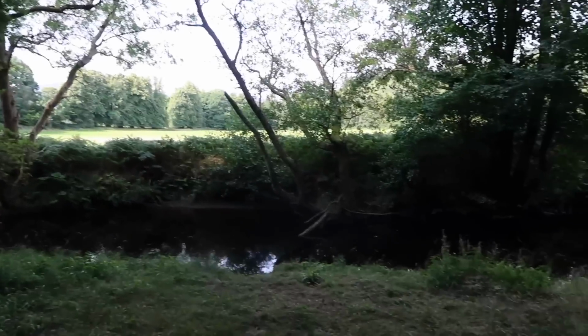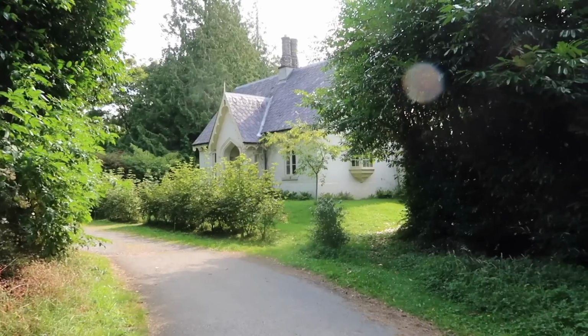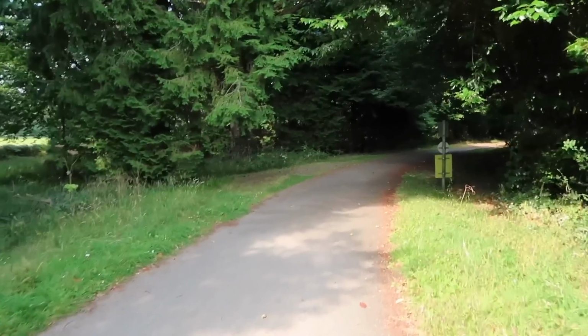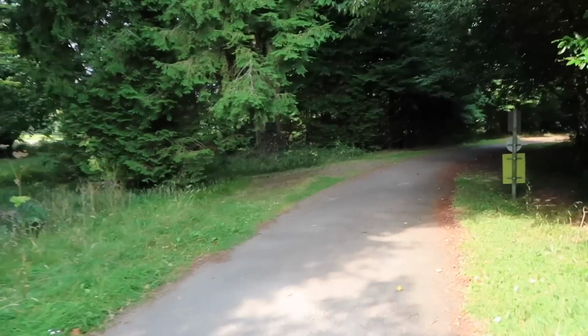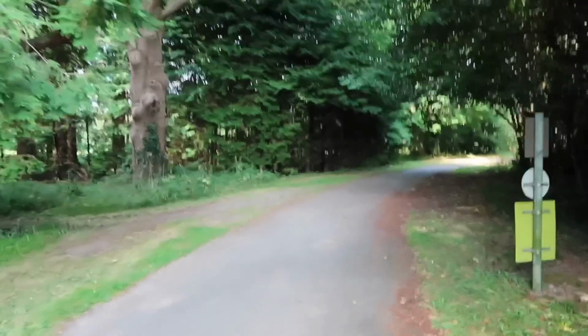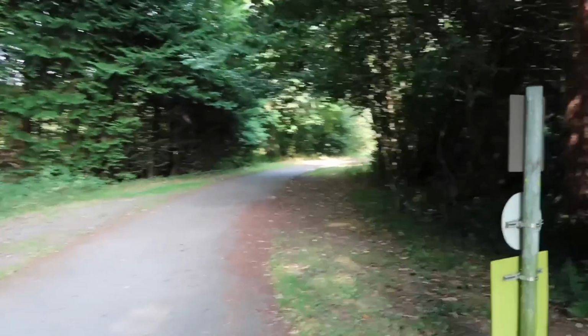Very, very beautiful spot though. Well, this cottage is the end of the river walk, and we're very intrigued because that definitely didn't feel like 4K. Maybe a man measured it.